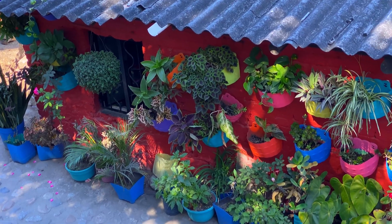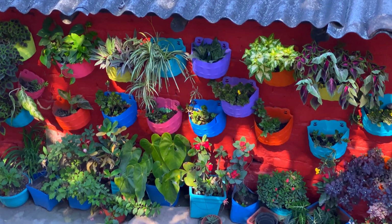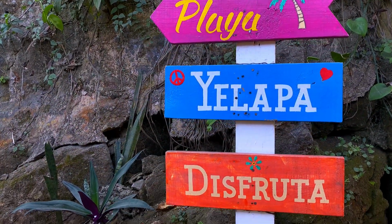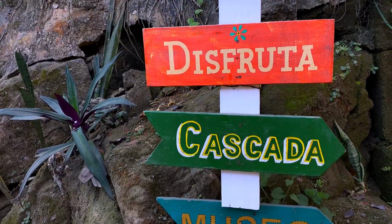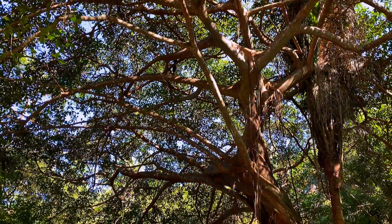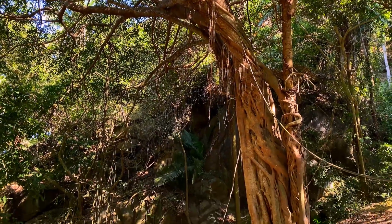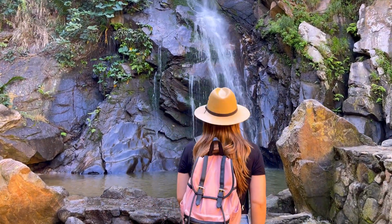The town is very pristine with very few modern conveniences. There are no cars or large roads, only tight trails to get between different places. The first thing we planned to do was go check out the Yelapa waterfall. It took us about 15-20 minutes to get to it walking, and the hike was quite easy on a marked, mostly paved trail through the jungle.